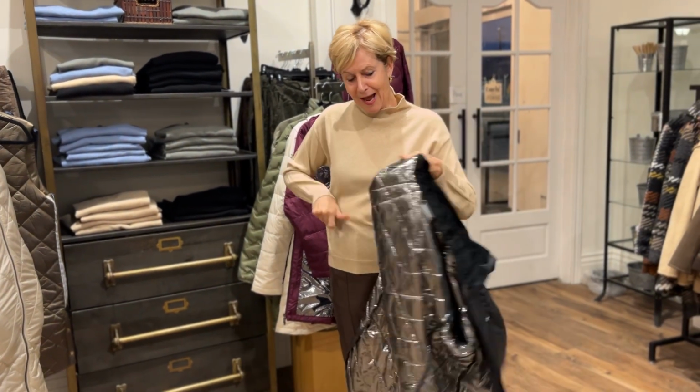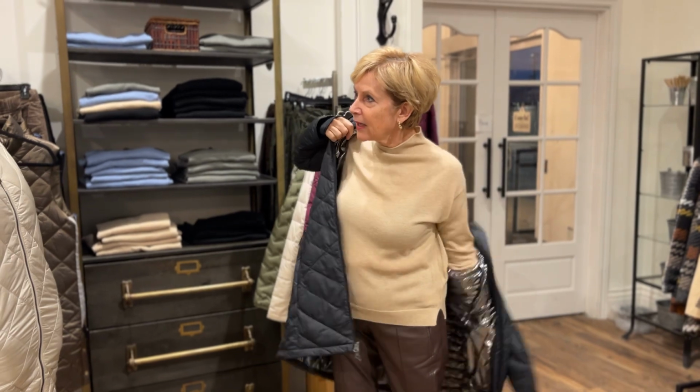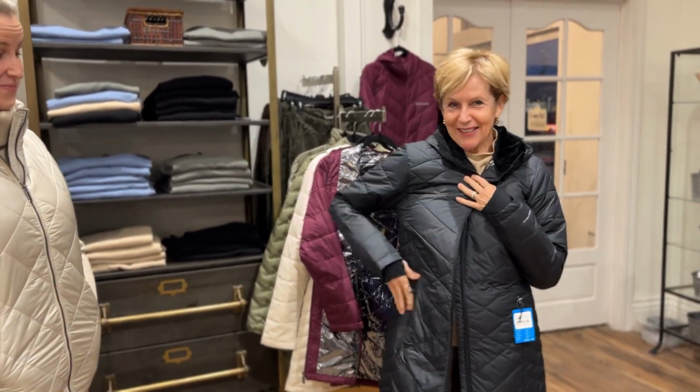There we are with our black. Oh, sorry, what size were you wearing? I'm in a medium. Did you get that done? Yes, the holidays are coming.